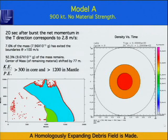Just when the burst went off, material recoils off the asteroid as the shock penetrates into it, and it went out at such a high speed it just left the problem. We couldn't track it. 92% of the material still in the problem. For those of you who are aficionados of the virial theorem, if you look at the kinetic energy to potential energy ratio, the core is 300 and the mantle is 1200. For a stable body, if it were a gas body, you'd want a half for it to hang together. Anything over 1 comes apart. So this thing is coming apart.